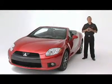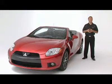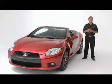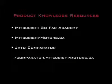Well, that's it for this Mitsubishi product presentation video on the Eclipse Spyder GTP. This has been a quick snapshot of the features and selling points that make this car so exciting. If you want more information on other features or other Eclipse models, here's some additional product knowledge sources you'll want to look into.